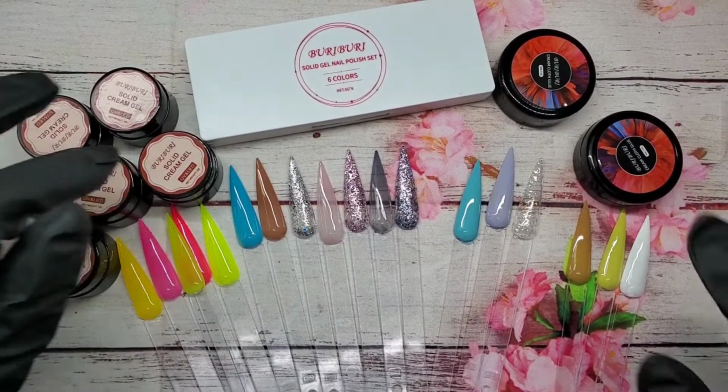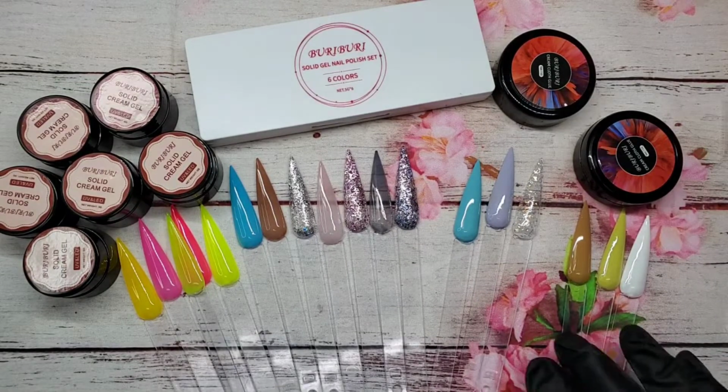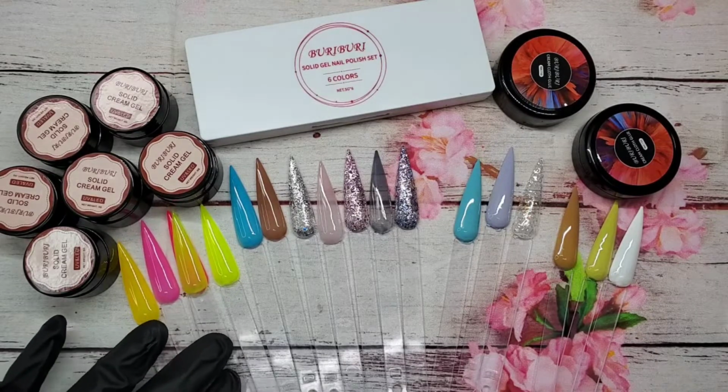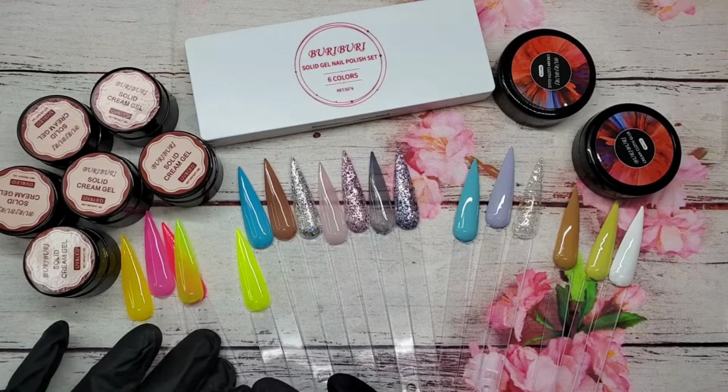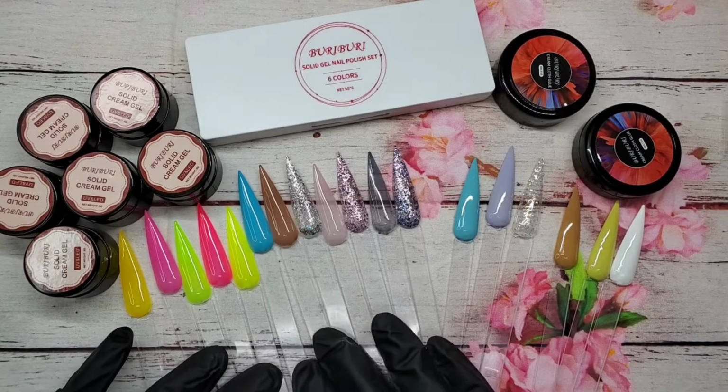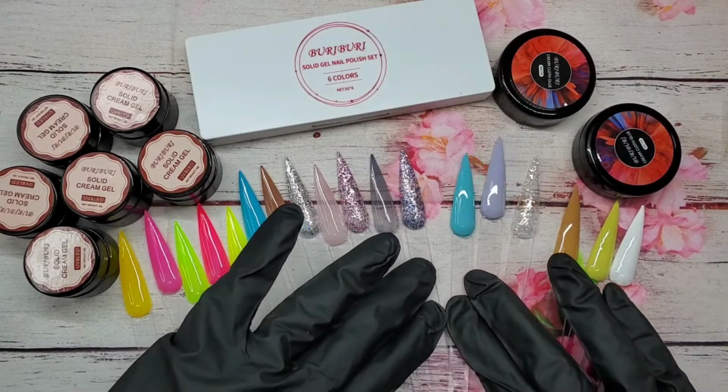So this is everything that I got and that was sent to me. And each collection, well, the first 2 collections from the left to the middle come with 6 colors, and then those 2 little round ones have 3 colors each in them. So overall, guys, I am very, very impressed with these. I absolutely love them. I'm glad to have this part of my collection.